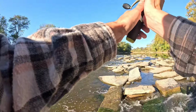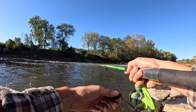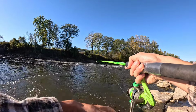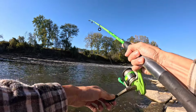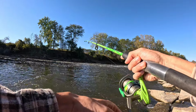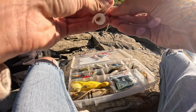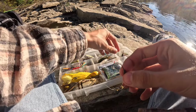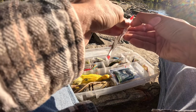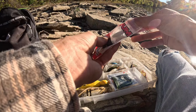Pretty noisy right here. All right. I'm gonna put a different swirly tail on this one, but I'm gonna grab a different jig, try something different for a minute. I have this ready because I'll probably come back to the white. Got a lime green. I'll try that. Maybe they'll be interested in that.